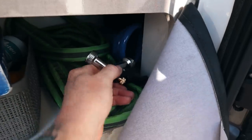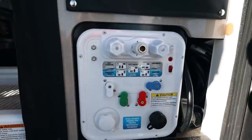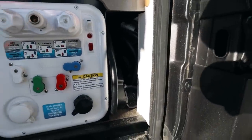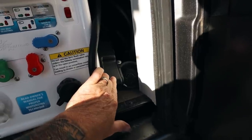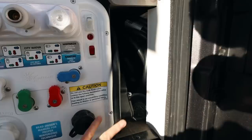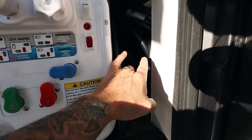And there's the outdoor shower right here, down next to my water control center and plumbing control center. This is where I keep my 30 amp electrical cord, my surge protector, and I got my black tank flush hose back over here. Okay, that's it for the tour, you guys.